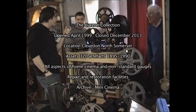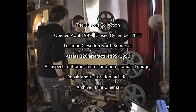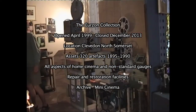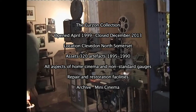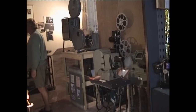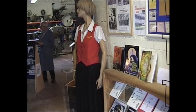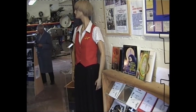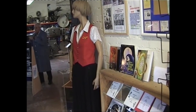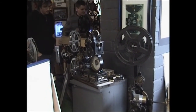The Curzon Collection is about preserving, looking after and telling the story of cinema projectors, 35mm, but also because of its popularity in the mid 20th century, home cinema as well. So all gauges from 35mm down to 8mm were featured in the collection.